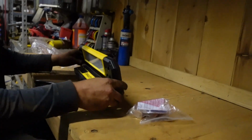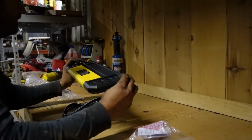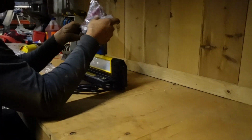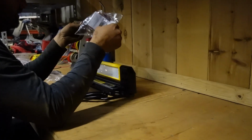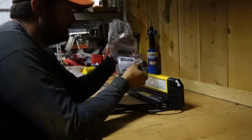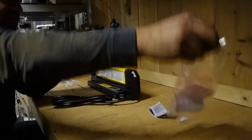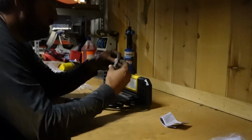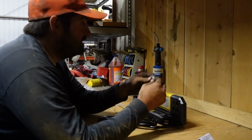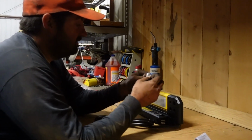Let's see. Ooh. Well, looking pretty solid. It comes with mounting hardware. Just screw it onto the wood. I guess I'm wondering if it came with screws. Oh, two drywall screws. Who's going to put this thing into drywall? Yank it right out of the wall.